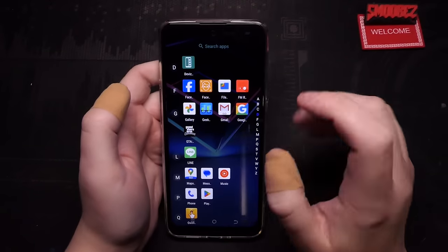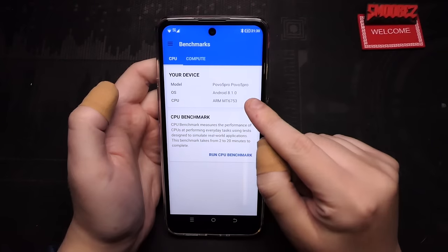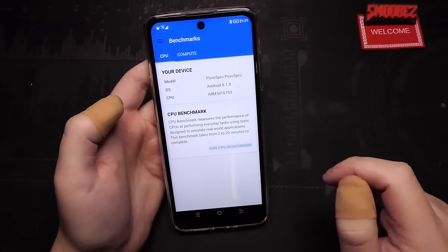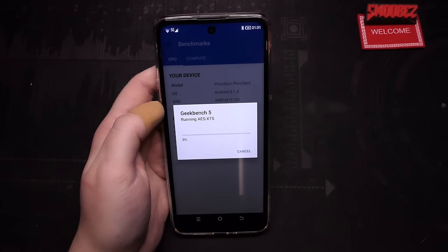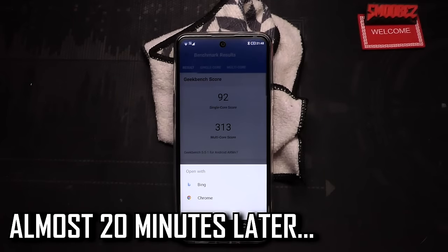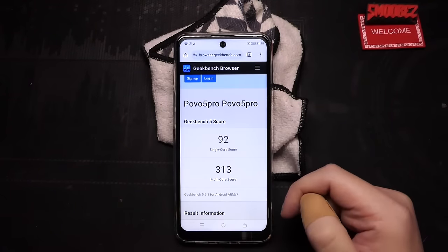Let's open up Geekbench and see what it says. Well, it's a POVO 5 Pro. Android 8.1, and it just says MT6753, which all seems normal at this point in time. I'll run the benchmark though, and we'll see how long this takes. It's 9:30, might take half an hour, might take 10 minutes. Off you go, buddy. Speedy. Oh boy, it's done. That took almost 20 minutes, 92 and 313.